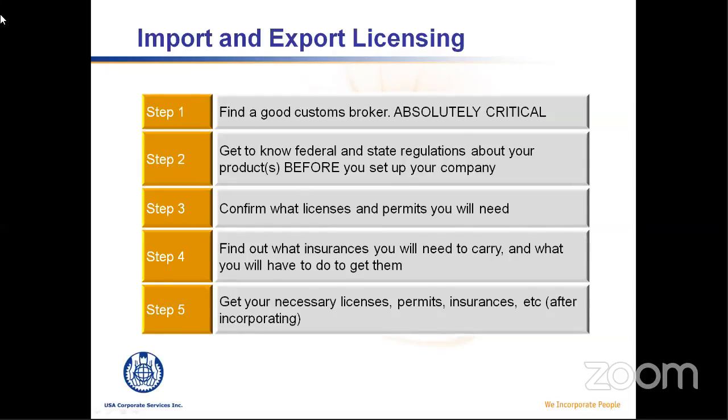So it's cheaper all around if you find out the regulations before you even try to set up your company. Then once you become familiar with those federal and state regulations, now you can confirm what licenses and permits you will need. In the past, we've dealt with all sorts of companies. One thing we do know is it's too complicated in a one-hour webinar to try to explain what any of these things would be. There's just all sorts of stuff. And again, it's at two different levels.